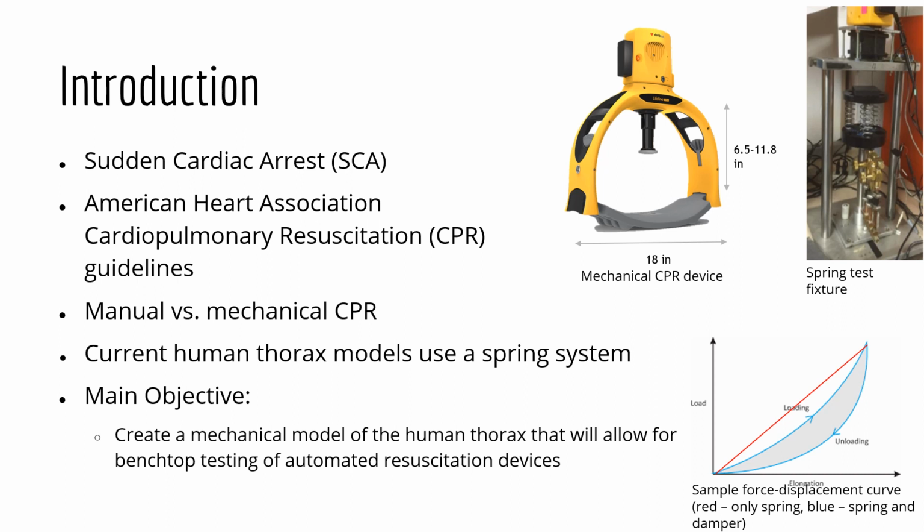This is often fatal if appropriate steps are not taken immediately, such as fast response rates from the first responders and quality CPR, thus a 10% survival rate, and this is why good CPR is essential. The AHA guideline states appropriate CPR has a chest compression depth of 2 to 2.4 inches. This can be done either manually or mechanically.